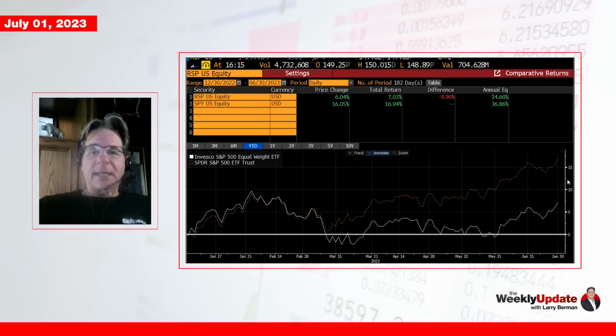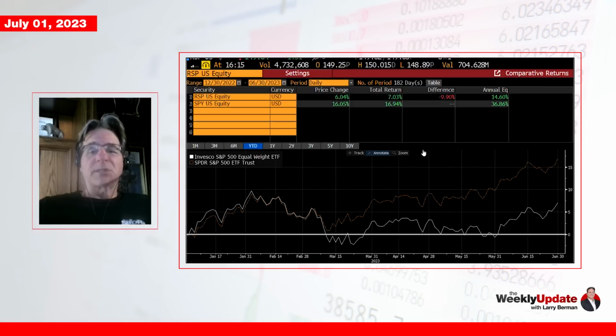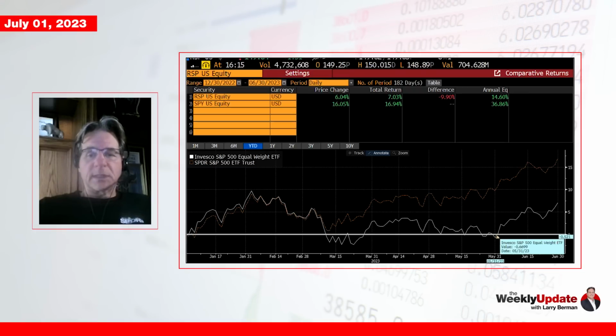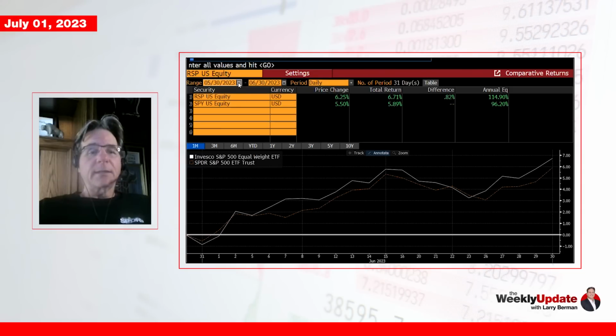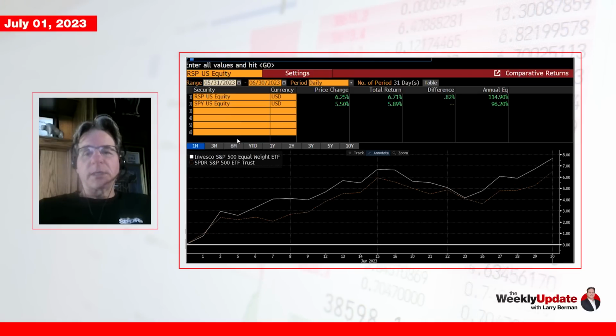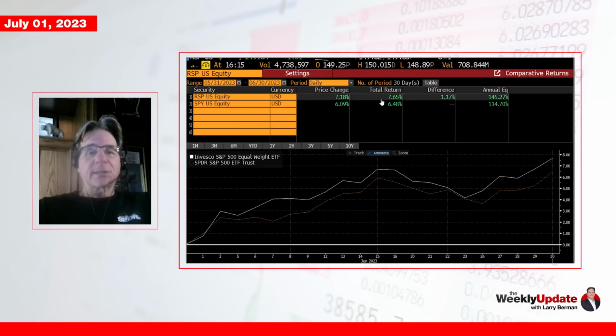again, we can see that the S&P 500 by far, total return year to date of almost 17%, compared to the equal weight index, which is now up 7%. A month ago, when we looked at this, the equal weight index was down on the year. So on the month, we actually had a pretty decent month for the average stock. So we did see breadth improve. The equal weight index in the month was up 7.65 total return versus 6.48 for the broad S&P 500.